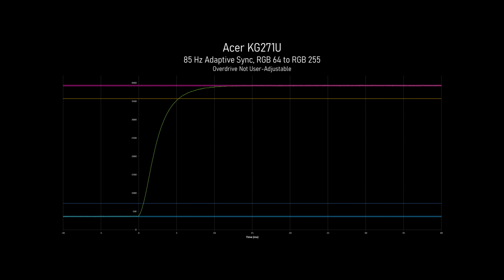Here's a transition where the KG271U actually physically can't overdrive, a dark gray to full white. There's no headroom above white. If you find this transition in my charts, I have a real response time of 13.0 milliseconds, and that shows how long the screen takes to get from here to here.